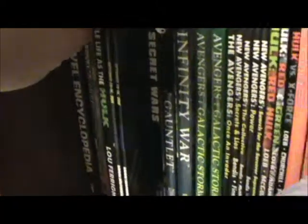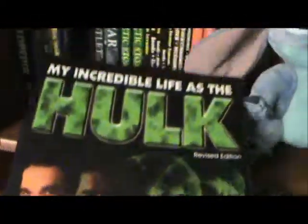Very cool. I don't know why it's focusing weird like that, but anyway, you get the idea. They're kind of packed in here, so let's see. Marvel Zombies Book 2. This is My Incredible Life as the Hulk, Lou Ferrigno's book, which I actually had him sign as well. Very cool. Yeah, trying to get this stuff back in one hand is a lot harder than I thought it would be.